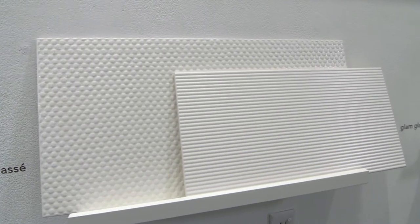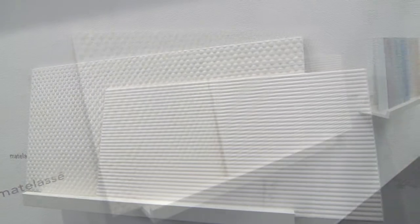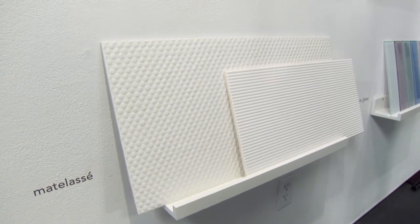Here we have a really great combination. We have a wall tile and a floor tile. And Annie, can you give us the right way to say this name? Matelassé. A friend of ours said, I think of it as a Canadian hockey player, Matelassé. That'll make you pronounce it properly for your entire lifetime.